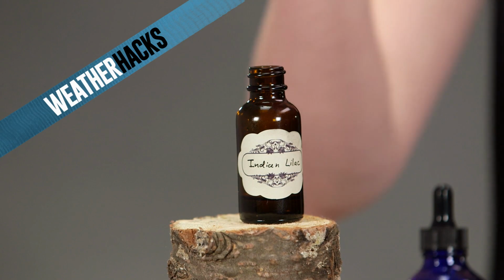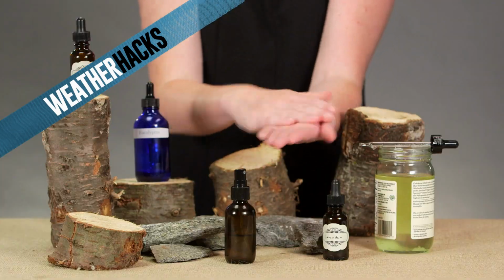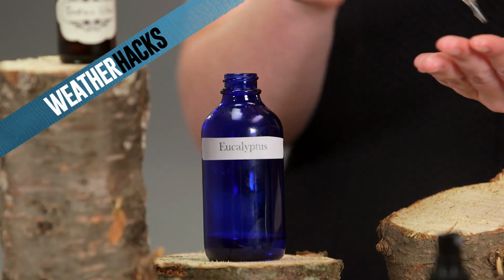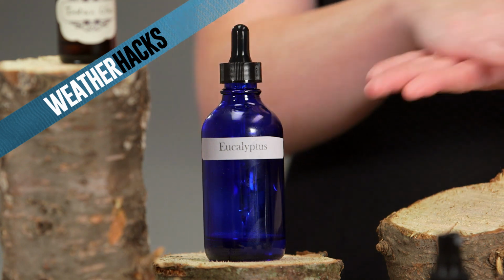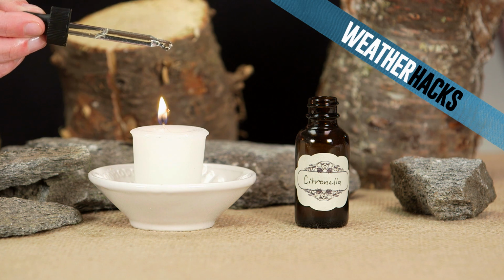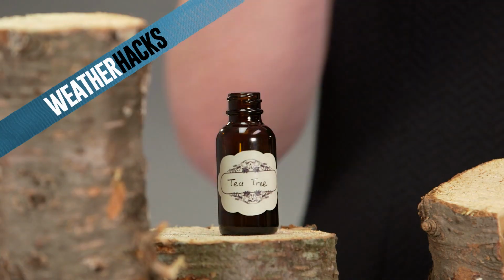Well, Lou, we found some homeopathic hacks to keep mosquitoes away. Mix equal parts of Indian lilac oil and pure coconut oil and apply it all over your body. Also, rub eucalyptus or lavender oil directly on skin. Put a few drops of citronella into candles or spray in the air. A few drops of tea tree oil in water sprayed on your face. Fill a spray bottle with water. Add 20 drops of lemon and eucalyptus essential oil.